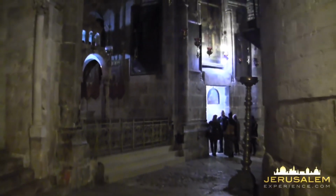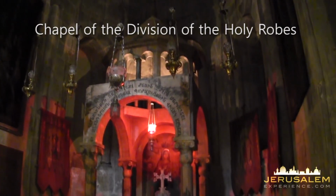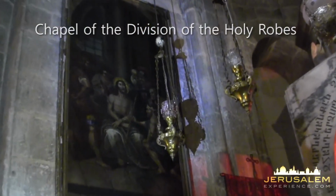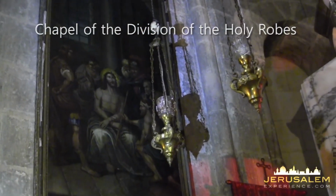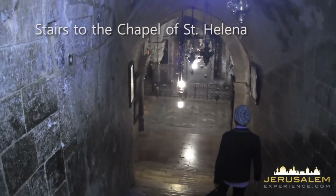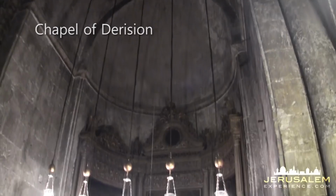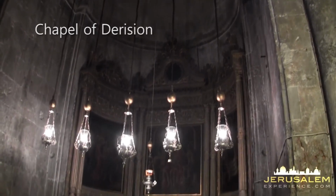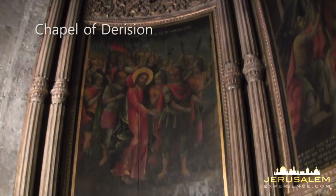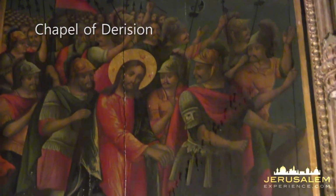To the right is the third one, the chapel of the Division of the Holy Robes, which commemorates Jesus being stripped of his garments by the Roman soldiers. Between this chapel and the fourth one are the stairs leading to the chapel of Saint Helena, for which I have a special video. We are now at the fourth chapel, the Chapel of Derision, which commemorates the insults of the priests and the people towards Jesus at the beginning of his last journey to his crucifixion.